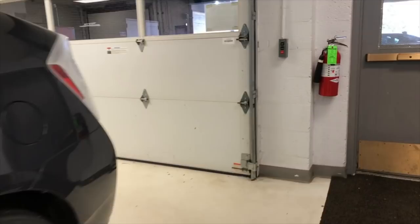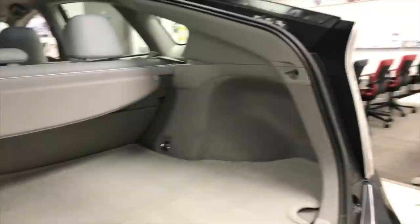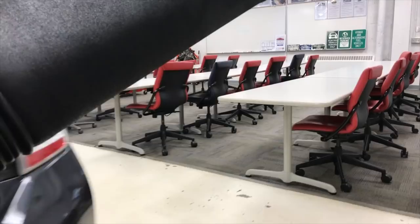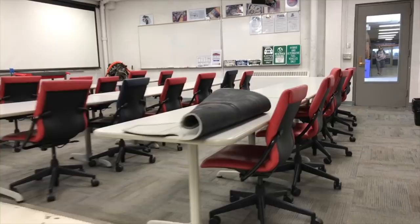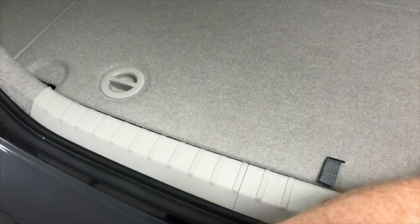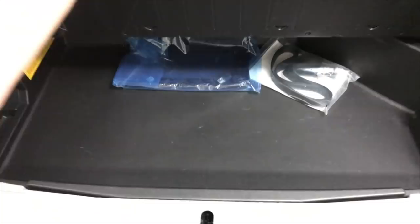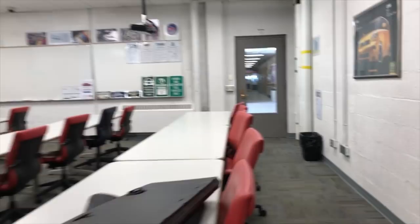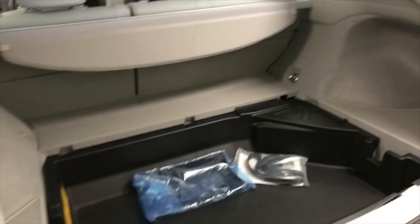If for some reason you need to get into the trunk area with a dead battery, when you come to the back here, it may have a carpeted mat in the trunk. So let's get that out of the way. And then it has a hard mat that has locks on it. So if we unlock the mat and lift up on this little handle here, there's a storage compartment underneath here, and we can lift the cover off of the storage compartment.